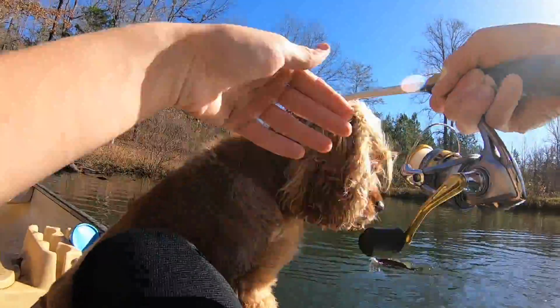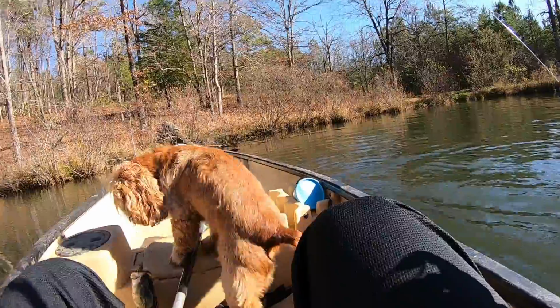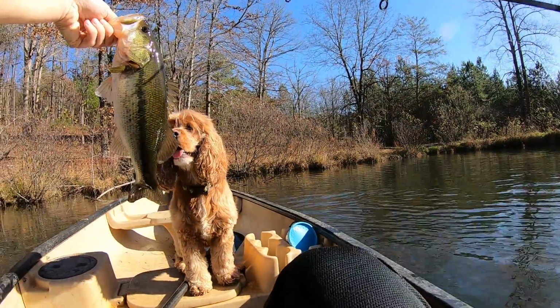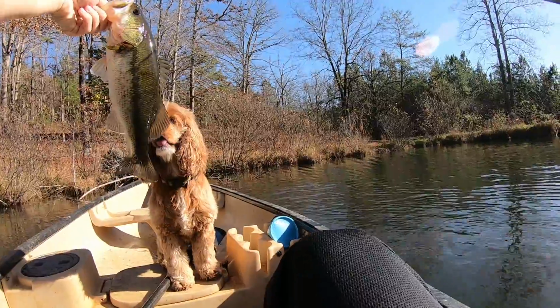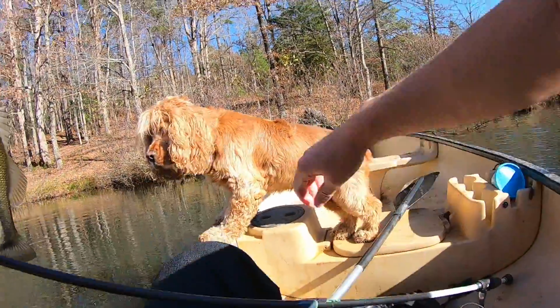Lighten my line a little. I want you to boat flip him in. Watch out, Chloe. Ooh, there we go. A solid bass. Oh my gosh. That guy is close to 2 pounds. I mean, I don't know. He might just be like 1.5 pounds, but still, that's a solid bass for this pond.